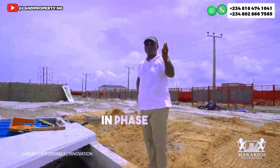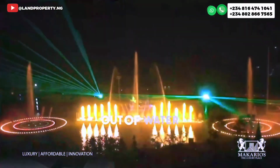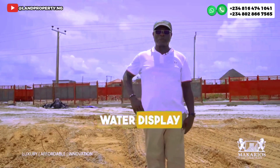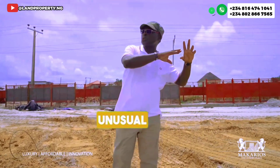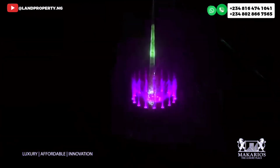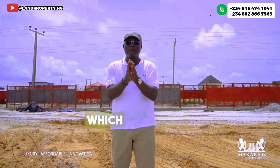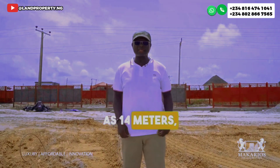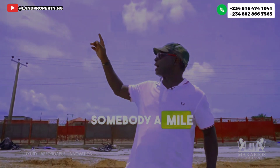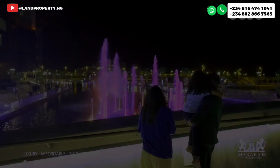Guess what also? In phase two, there will be fire coming out of water at Makarios water display place. In phase three, there will be unusual laser used to display. The water in the depression, which I mentioned earlier, will go as high as 14 meters, which means somebody a mile away will see what is happening at Makarios.